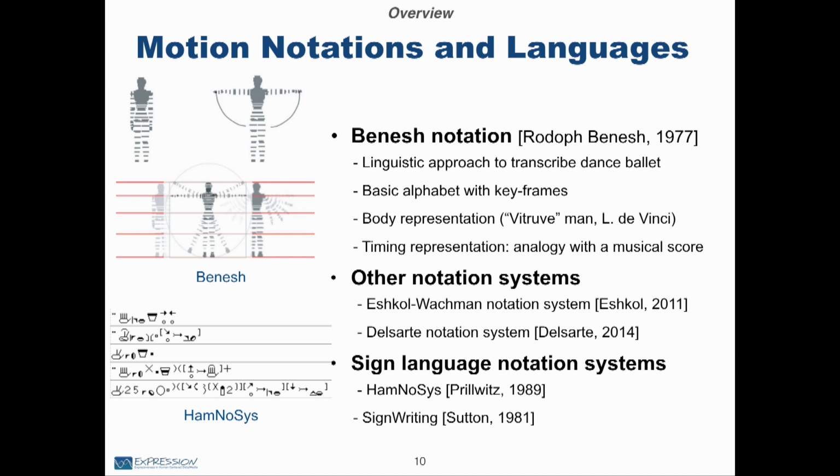So, we have other notation systems. I have written some Eshkol-Wachman and Delsarte notation systems on my slide, but I won't have time to talk about these systems. Among other sign language notation systems, HamNoSys is a pictographic notation system which is based on a phonetic representation using custom symbols with diacritics. We can see an example of HamNoSys here. It's very difficult to understand and to decode this kind of notation system. Another system of notation which is used in sign language is SignWriting, which is also a pictographic system using pictographic symbols.